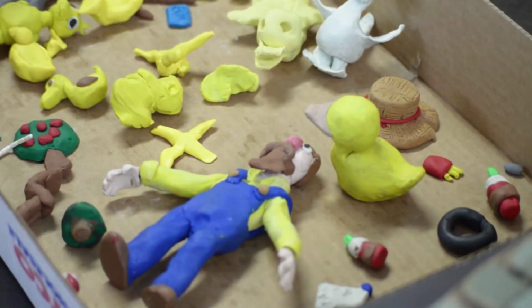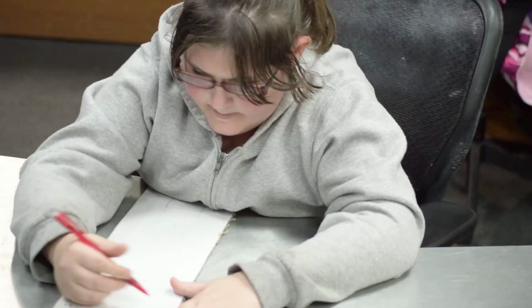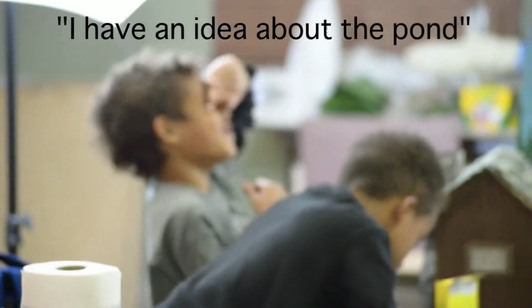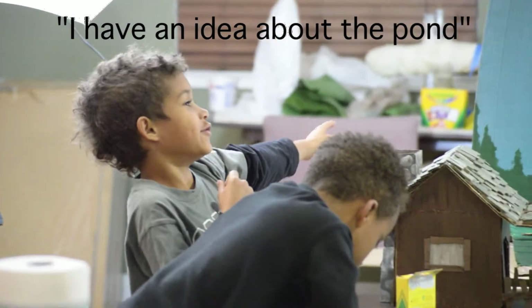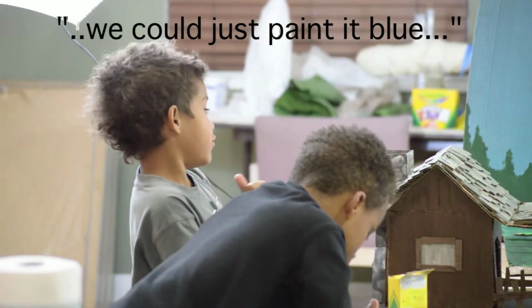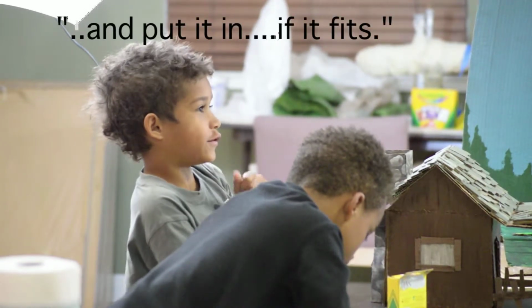So if I had to nail it down, it would probably just be the evolution of how these projects start off as a little kernel of an idea and then just balloon into something that takes on its own life, that's been molded by us as instructors and the participants and the people who live here. It's been really cool.